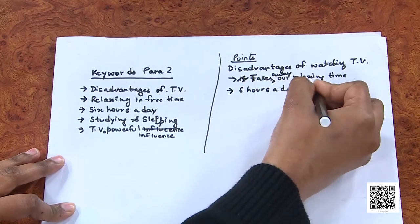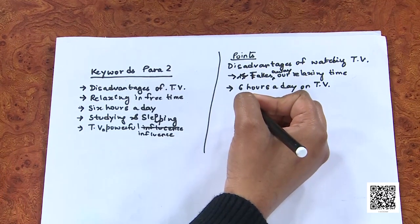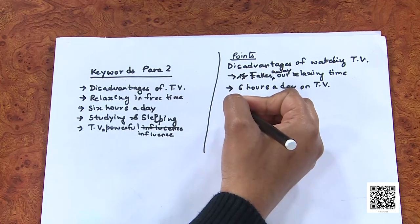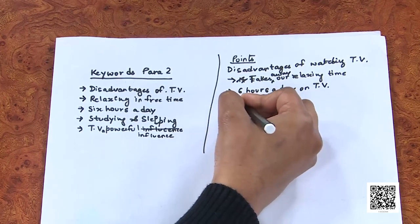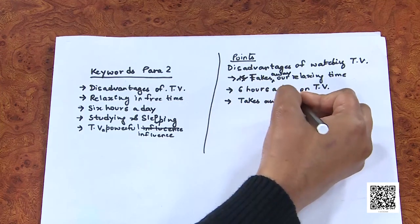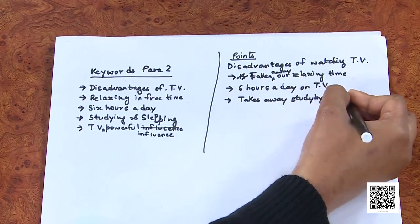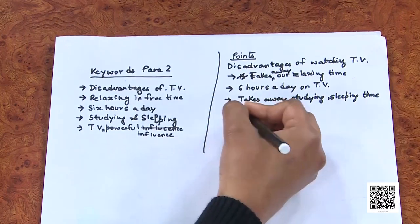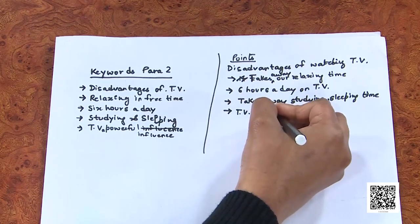On TV. Any point you write, the reader will not be there for your explanation. Someone who reads the notes should be able to come nearer to the main text from which you made the notes. So, we can also say, takes away studying time. Not only study. Studying, comma, sleeping time. And then I can say TV a negative influence.